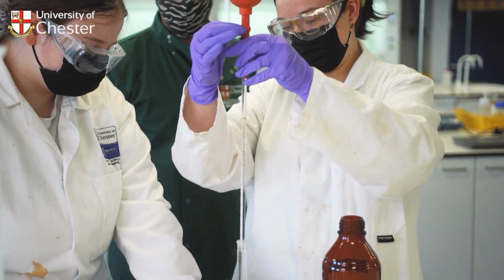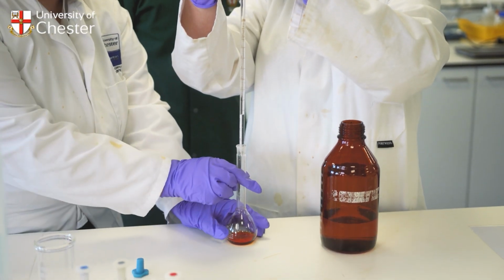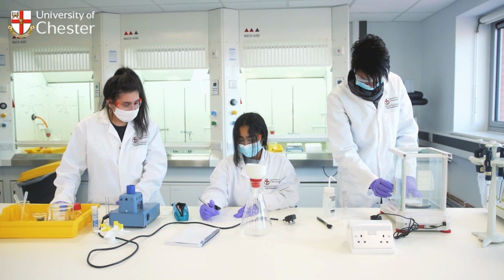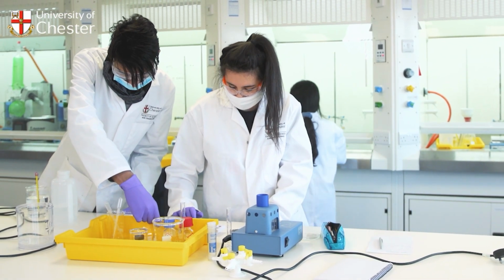The practical sessions are amazing. They give you a lot of hands-on time with the chemicals and the chemistry of the course, and it also gives you a lot of one-on-one time with your chemistry lecturers. It also allows you to see more of sort of the random element of chemistry and how things don't always work out as planned, and it gives you that practice of fixing things as you go along and trying to adjust.